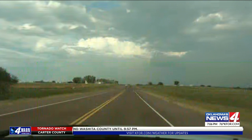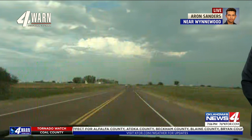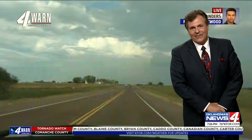Yeah, Mike, we're heading southbound on I-35 right now, just south of Wynnewood, to get a good intercept path and get set up on the storm down here along the Red River. I don't really have any eyes on anything at the moment. We're still a pretty ways up north of the storm, but we're making our way down there. We'll be down there in probably about 20, 30 minutes. We'll be set up on the shot for y'all. Back to you, Mike.